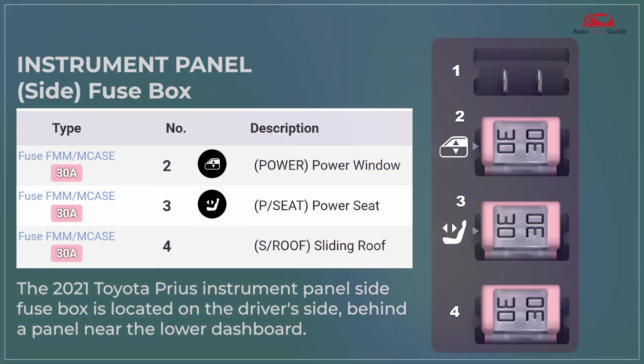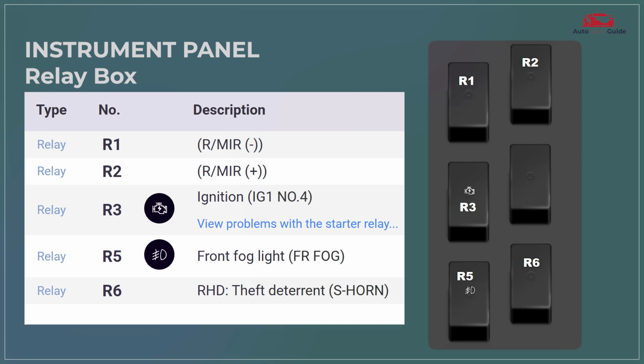Instrument panel side fuse box. Instrument panel relay box.